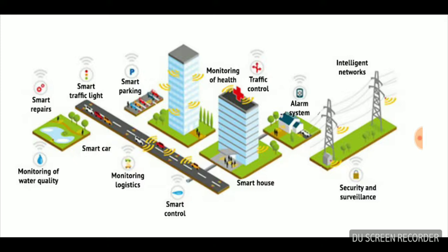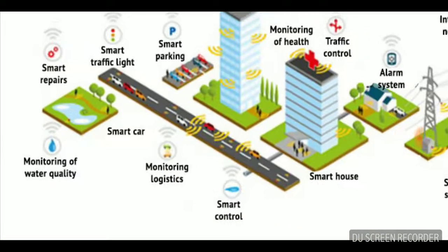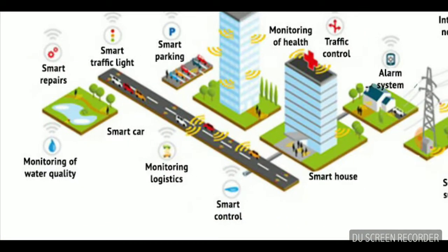Just pretty much anything you can think of, such as monitoring water quality, monitoring traffic to adjust your route that you're taking to work in real time. It can see if traffic's going to slow down. It might even incorporate some machine learning to judge based on what that day, the last previous years, has it been, you know, slow, and if you should take a different route. Smart parking, monitoring logistics, smart control, just there are thousands of things.